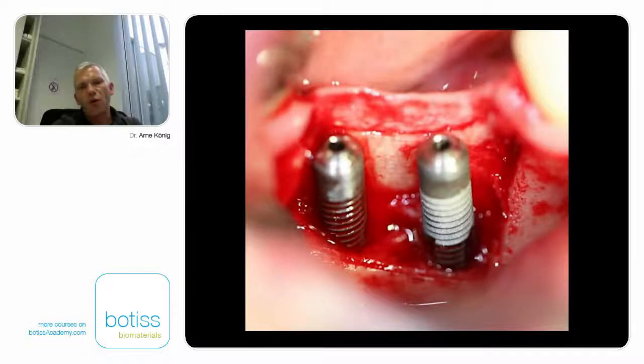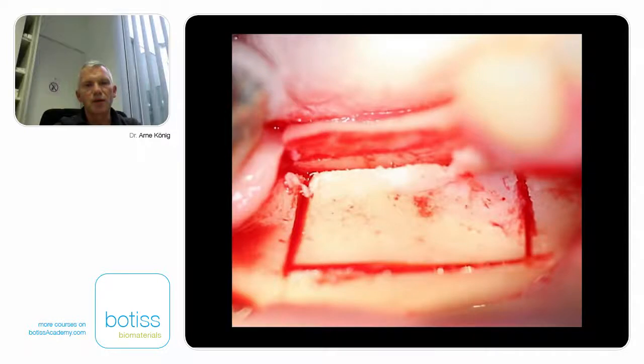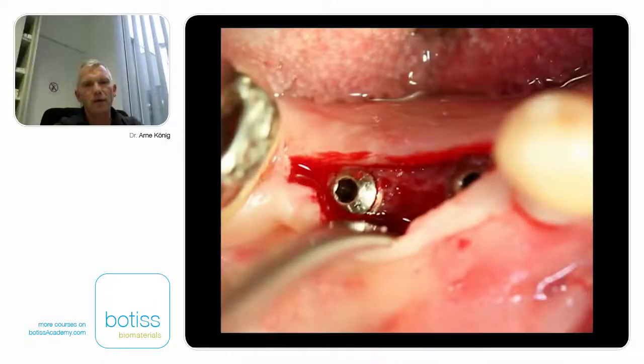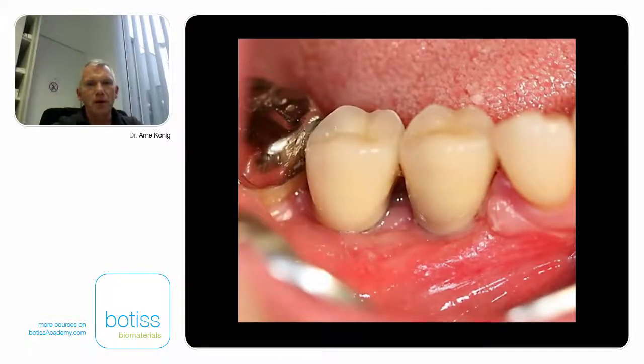Here we have a picture from the operation of 2 implants with peri-implantitis, where we have cleaned the implants. Then we use, you can see it, the patient's own bone, fixed by 2 screws. And then we use the Cerabone material, fixed by stitches, and that's a picture after 6 months, and you can see it's perfectly healing.